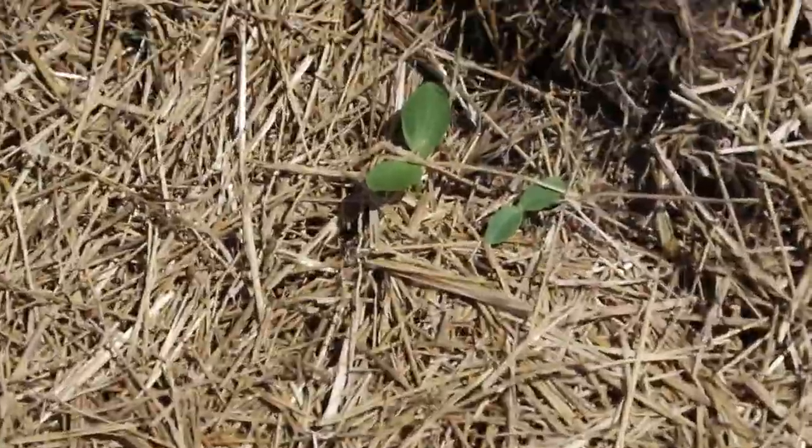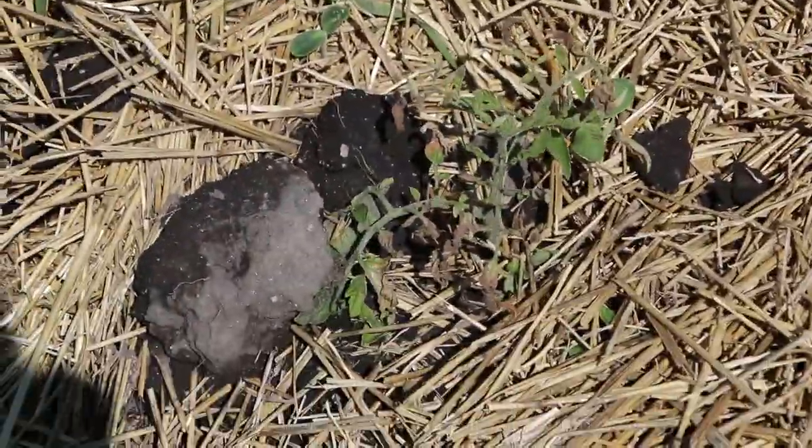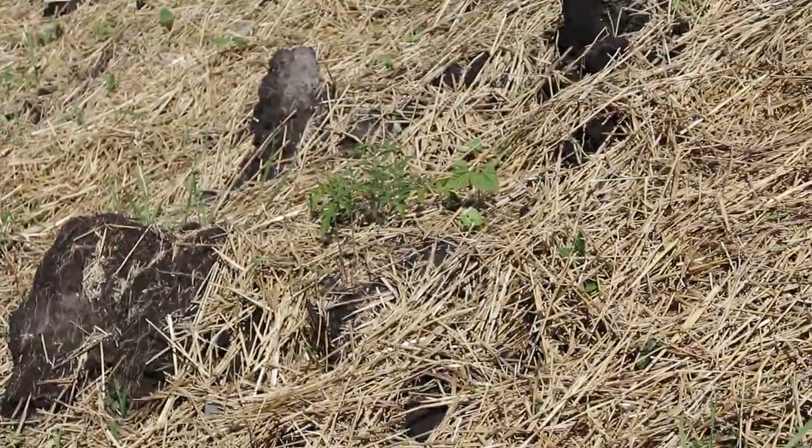See, this tomato lived. Oh, good. Here, look at all this. What are those? Squashes and... Here's a tomato that's alive. And there's a tomato that's alive.